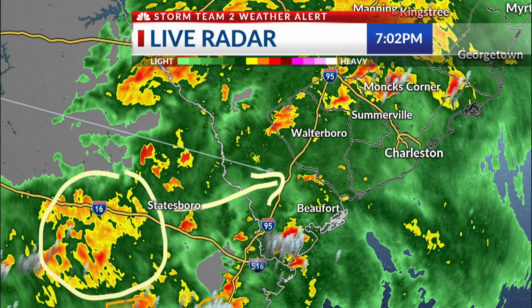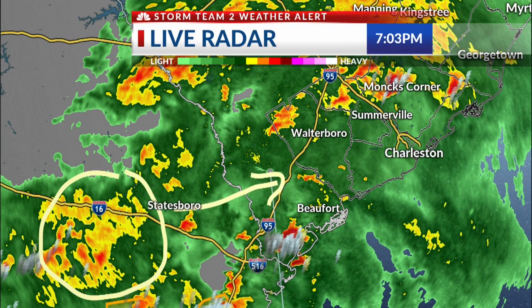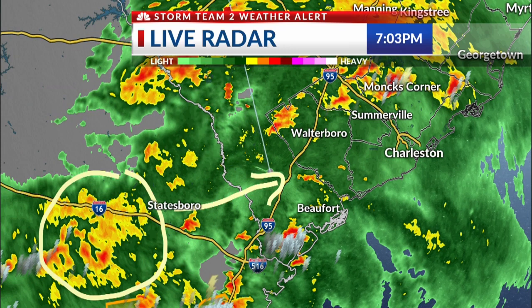So I do believe, David, we're going to continue to watch. We want to break it down. No more tornado warnings are in effect for any of the counties that were warned a little while ago. No severe thunderstorm warnings are in effect right now. There's that tornado watch until 11 o'clock. We'll continue to keep an eye on these storms, which are still potent.